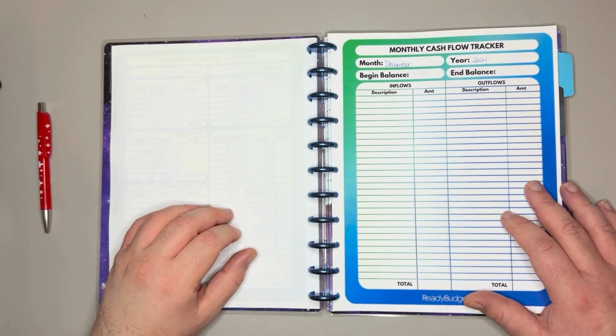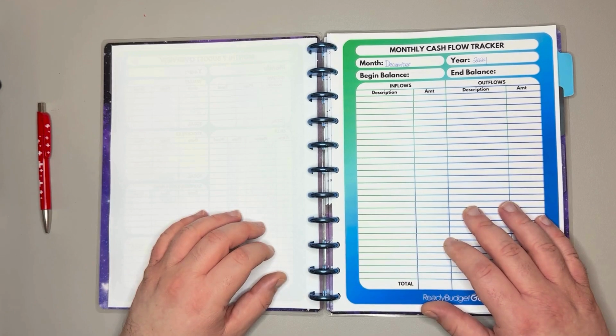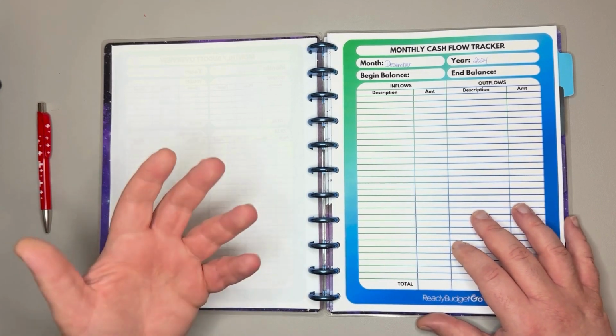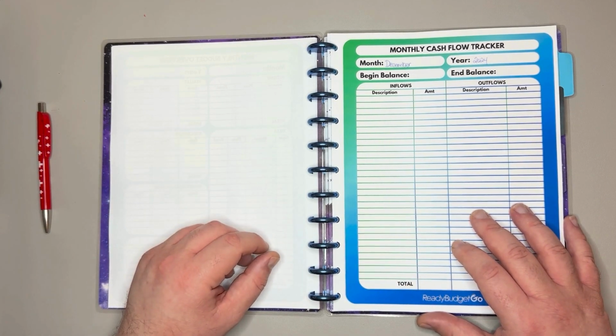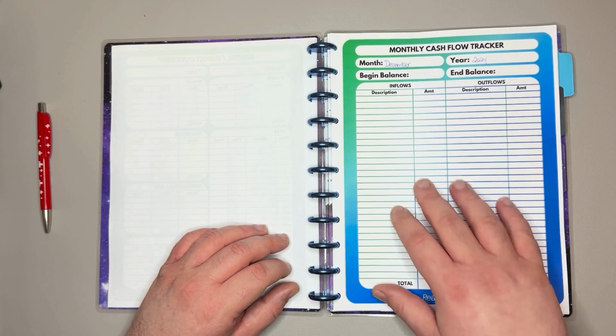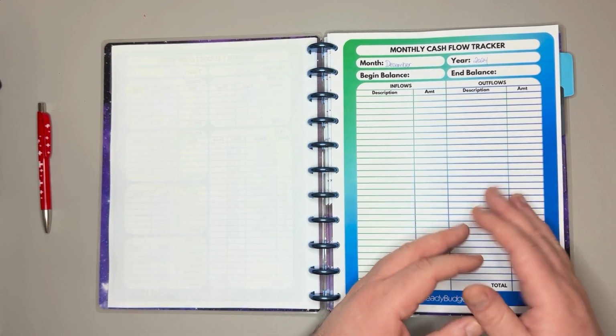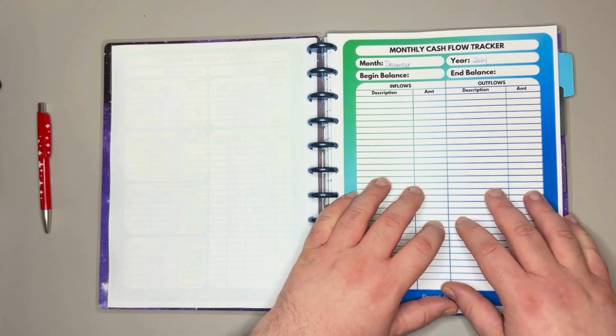I'll go over these fairly quickly because I did talk about them in the November section of the budget when I was going over what things look like for the current month. So monthly cash flow tracker is basically my check register, more or less, everything that comes in and goes out of my checking account. I do this for two reasons.